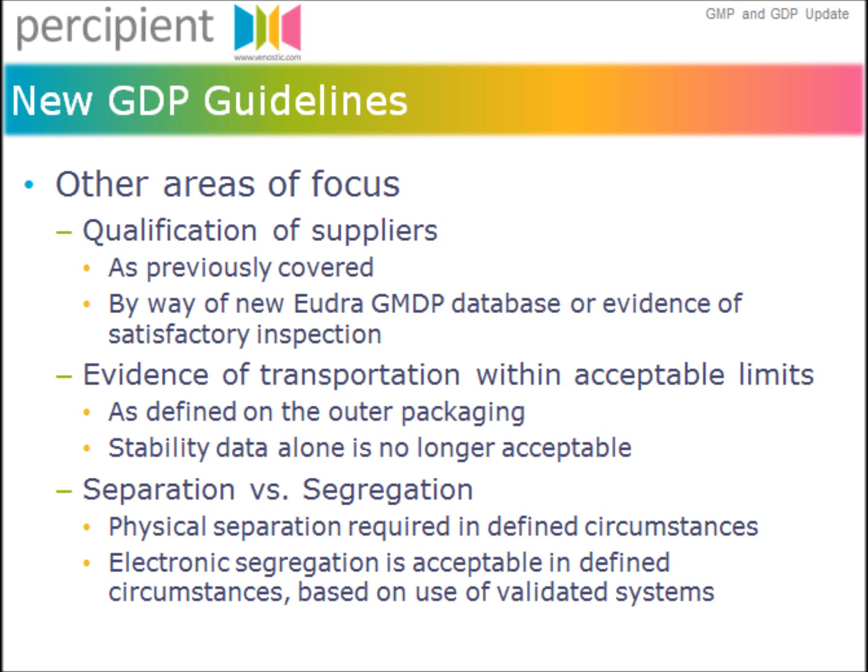So wherever you are in the distribution chain, if you're managing inventory in your warehouse, and that includes obviously your outbound shipping warehouse as a manufacturer, using a computerized system, you can segregate based upon status. Well, the company's already doing that, but those systems and that functionality must be validated.